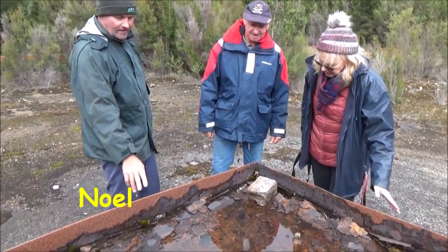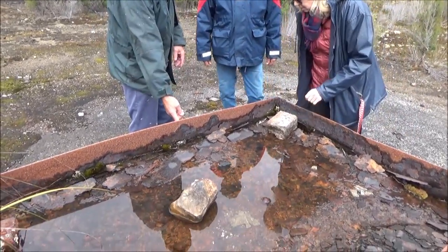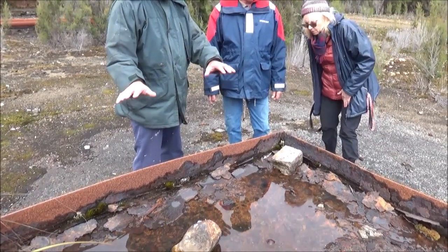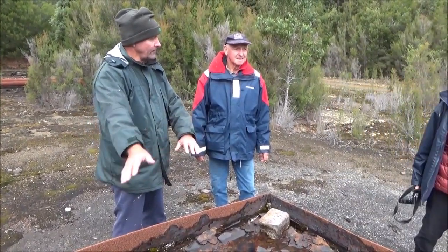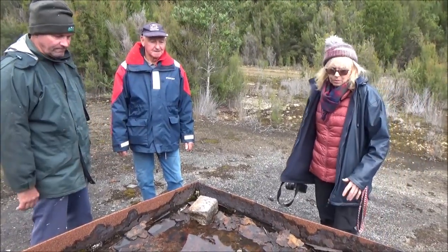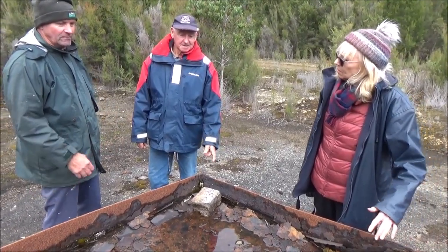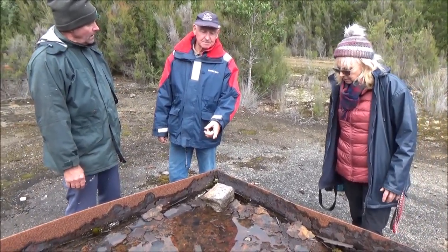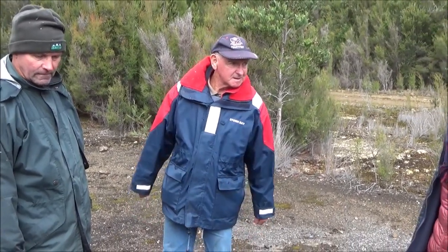This was an old furnace type thing. They used to light a fire underneath it, and they used to put the tin on top and burn the pyrites and the acids and things out of it. They used to shovel it out, really. And once all the sulphur in the tin got burning, you didn't have to have so much of a fire because it would keep burning itself.